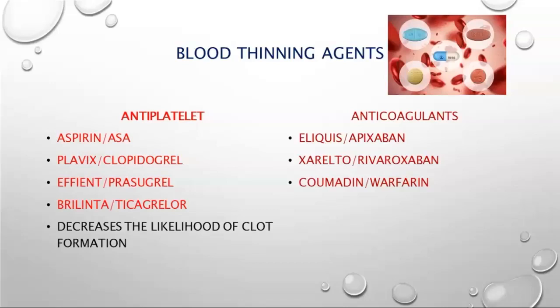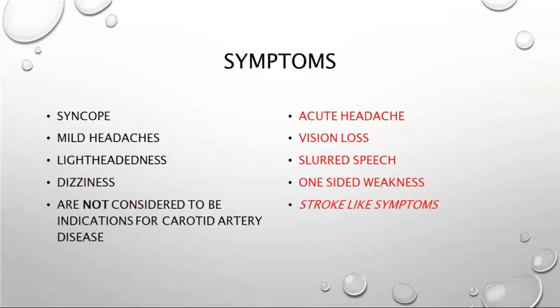So symptoms. What kind of symptoms do people have when they have carotid artery disease? Symptoms like syncope, mild headaches, lightheadedness, dizziness are not considered to be indications for carotid artery disease. Typically, patients are asymptomatic. They don't really know that they have it, or it's something incidentally found by exam.